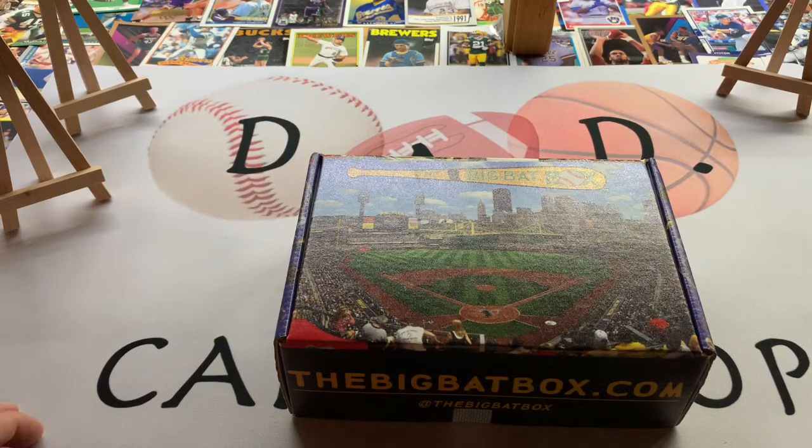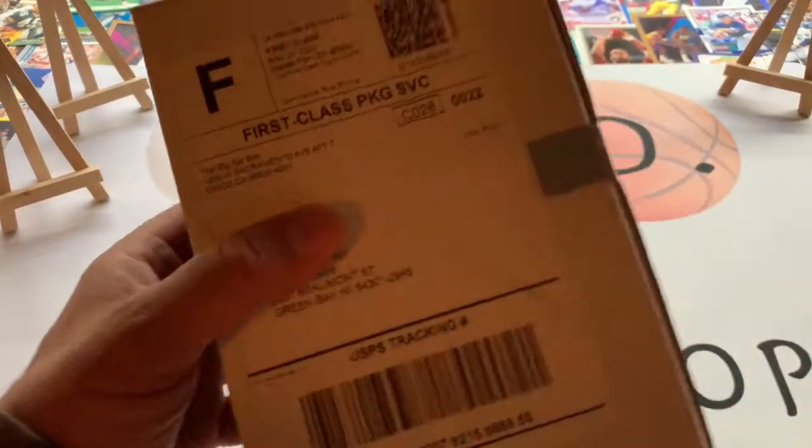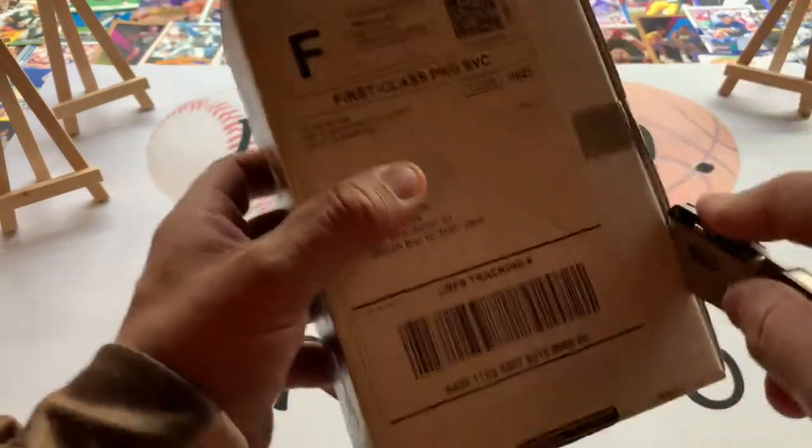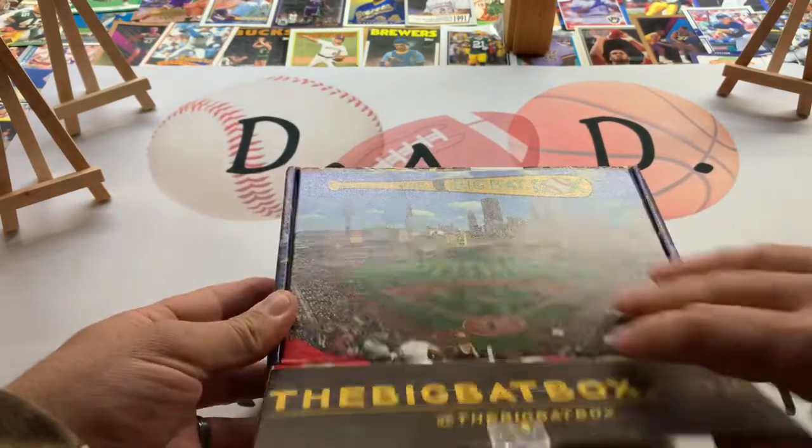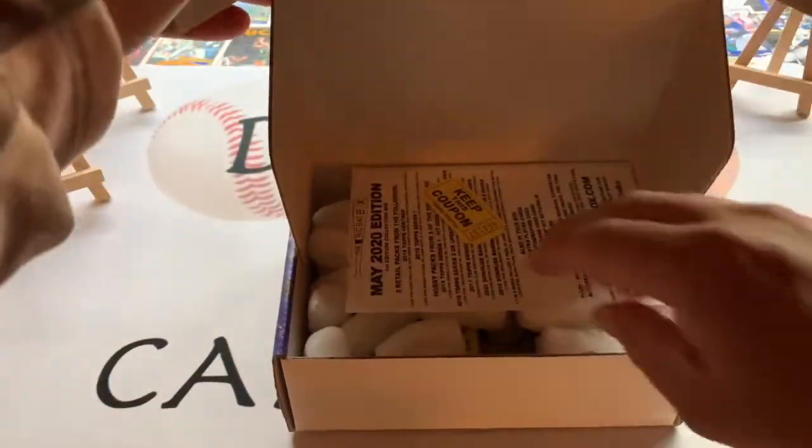I haven't seen this before. Again, this is brand new. First box that I have got from them. This is their very first box from May of 2020. So let's go ahead and see as we open. Again, I don't know what we're gonna see in here.